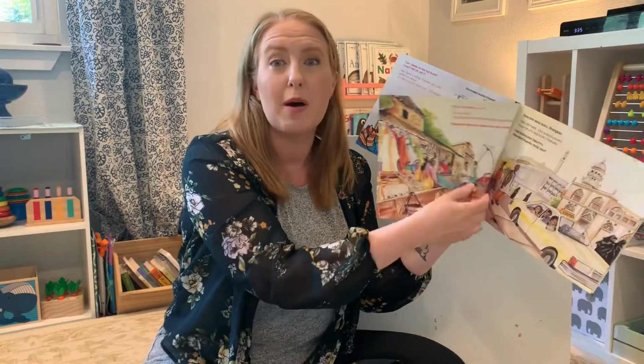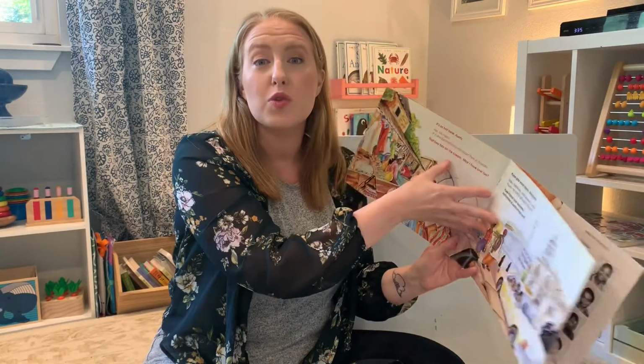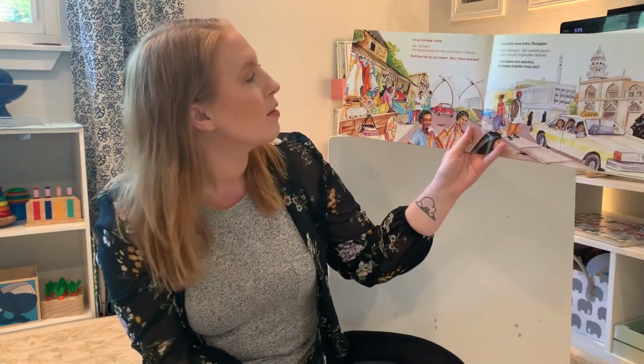Remember how they're going to Mombasa? That's on the coast where the water, the ocean meets.